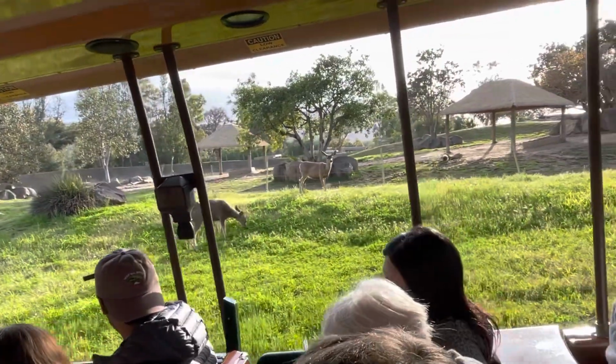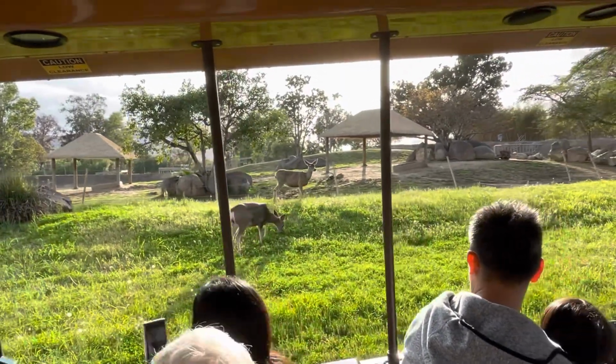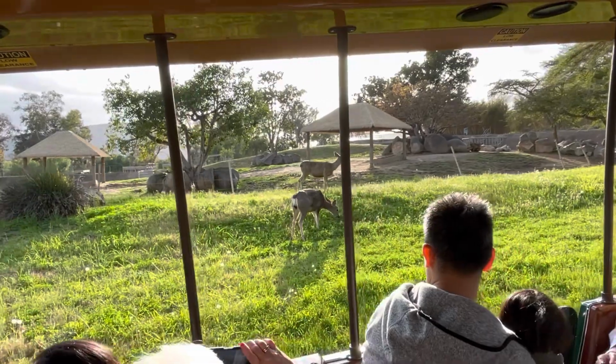No rhinos up front, but you may see a couple of these mule deer grazing on the green grass. Don't worry, these are local native deer. Not a species we're caring for, rather just scavengers here to eat all of our plants.